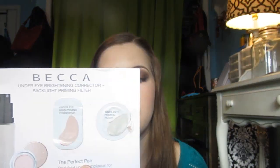A couple more samples. First one I have here, well, I guess it's 2. This is the Becca Under Eye Corrector and the Backlight Priming Filter. I love both of these. I'm not sure if I'd purchase the full sizes, but they are beautiful.